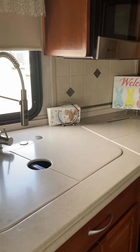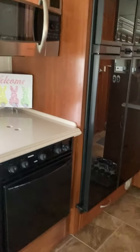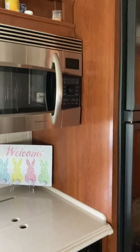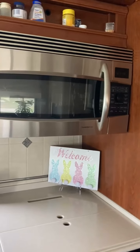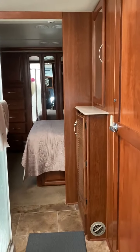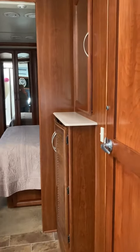Double sinks, an oven, convection microwave. And then we'll go down the hall. This will take us into the lavatory area.